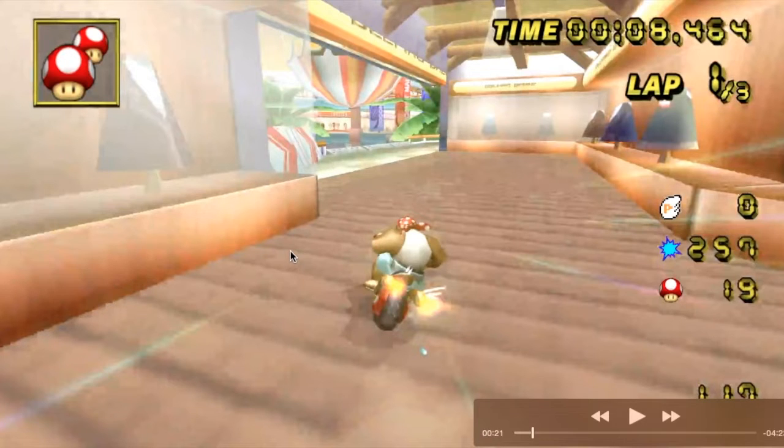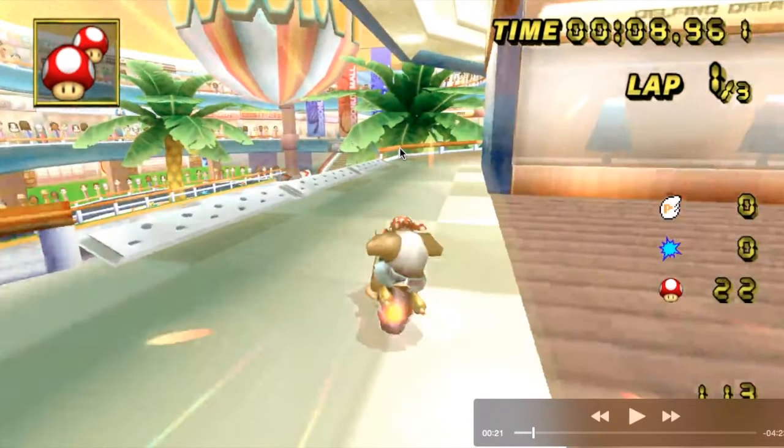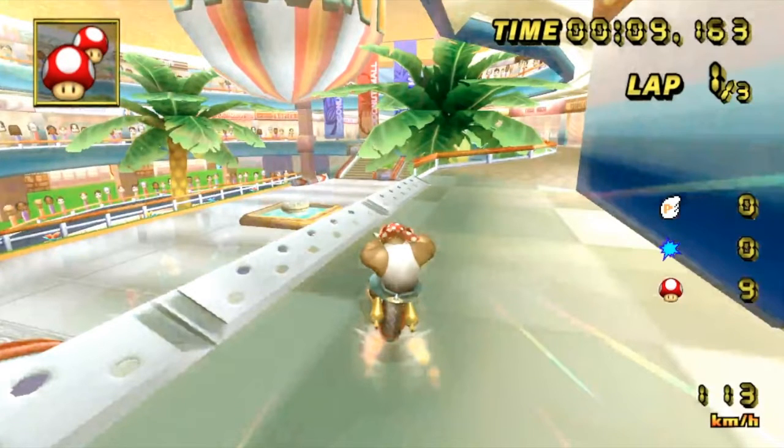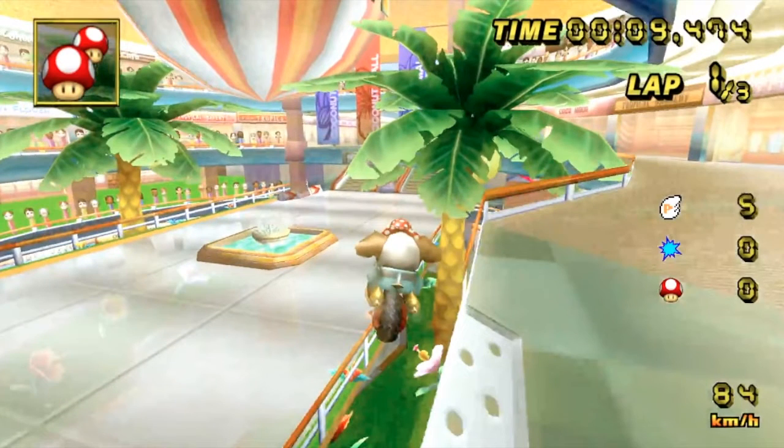It gives you a more parallel angle for the next part. So he releases his mini turbo and wheelie turns to the side, which does not lose any time because he's in a boost. And then lets go of the analog stick and hops and tricks late. So what this does, a couple things.